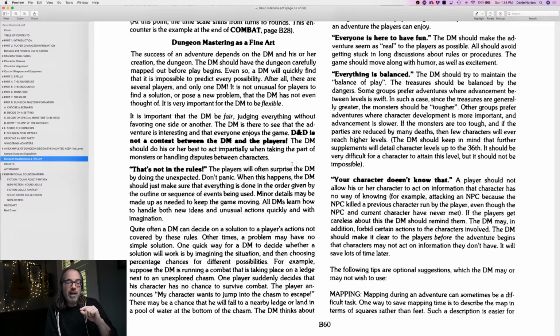Now, yeah, I'm not loving some of this as it's written here. First of all, I think that's weird, but I don't think anybody I play with would really do that. But you never know. If a player gets careless about this, the DM should remind them. The DM may, in addition, forbid certain actions to the characters involved.